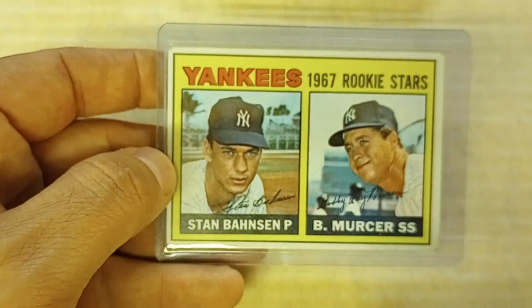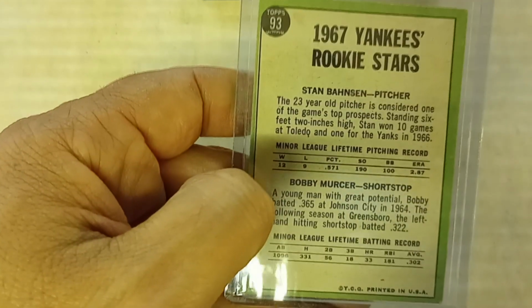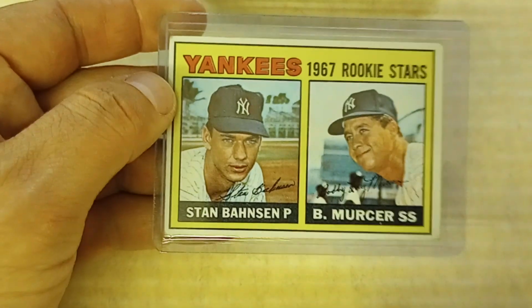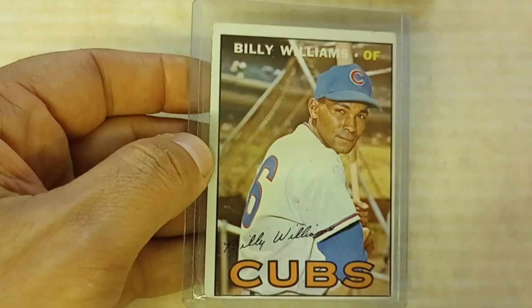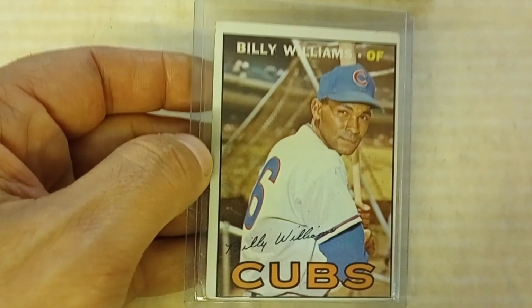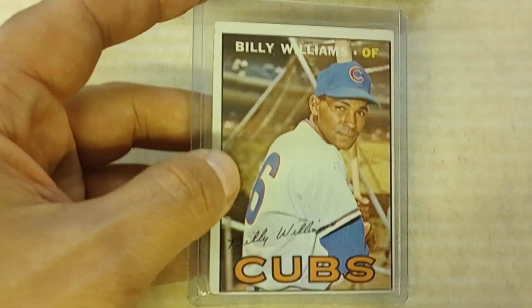This one here, Bobby Mercer rookie. So I don't know if I need that one or not, but if I do, paying a couple of bucks for that is not bad. Then we have this Billy Williams, again, 67. I think I may have this card already, but we'll see if this one's better than the one I have. I don't think so. I don't know if I need it. I know I have quite a few Billy Williams cards, just don't know if I have it for the 67 set.